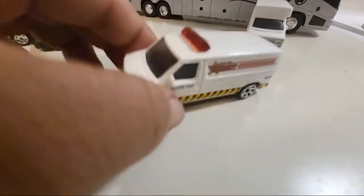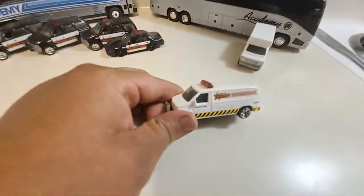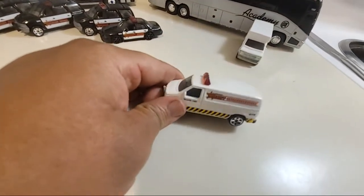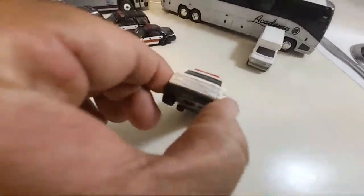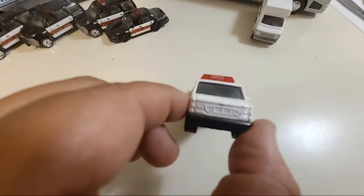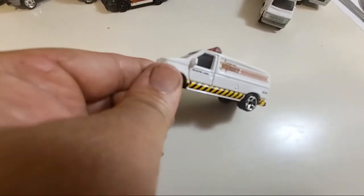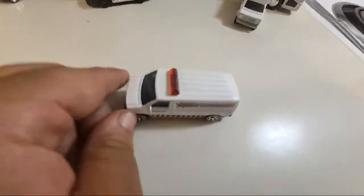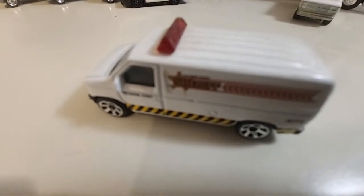I apologize. The camera isn't working so good. So you can't even see what it says by the door. But on the door it says traffic unit. I wish you could really see that. And this one has a light bar. It's just a Ford E350 or E250 traffic unit. I don't know why it's a traffic unit, but it's a van. But that's part of it.